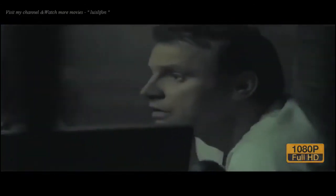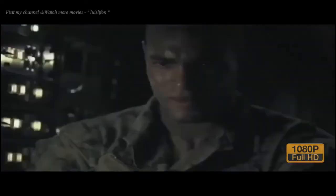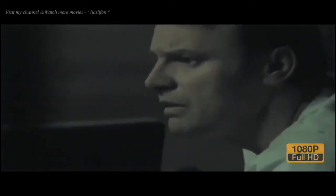What do you make of it? Show me the satellite image. Mapping, bring up satellite. Okay, go closer. That's amazing. Okay, can you give me the thermal image? Hey, Wiley, what's he doing? Gauging how big the eruption is. Trying to figure out how long it'll last.